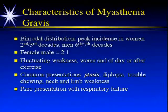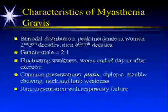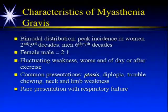We don't know that for sure, but that's what we suspect. And overall, there's a 2-to-1 ratio of women to men, and that's just very true of other autoimmune diseases. The weakness fluctuates, it's worse at the end of the day or after exercise, and the predominant symptoms are ptosis or eye movement abnormalities, ophthalmoparesis, in maybe 60 to 80% of patients. Uncommon not to have myasthenics present that way.